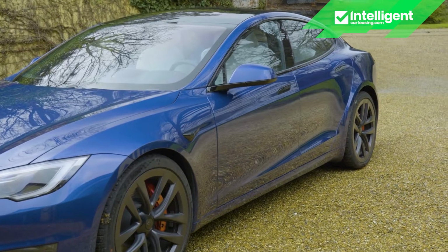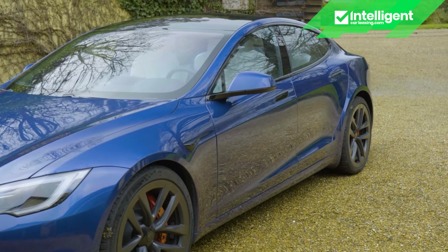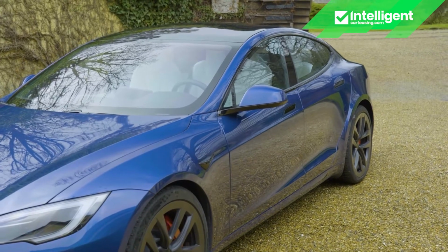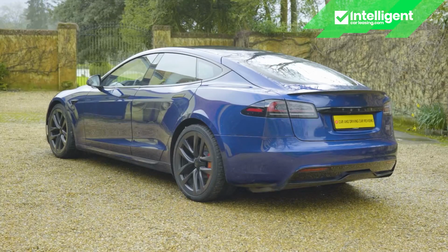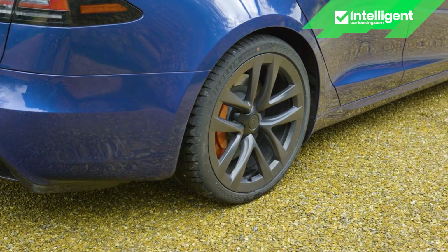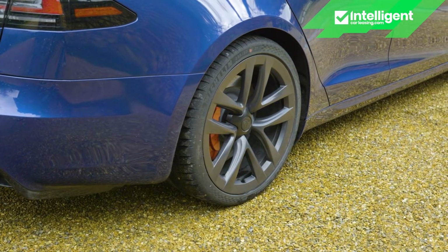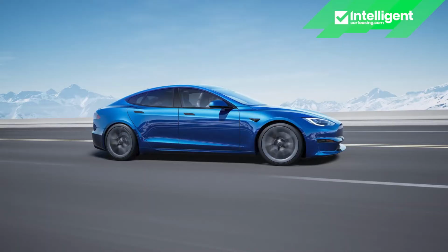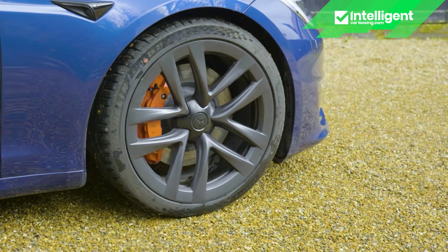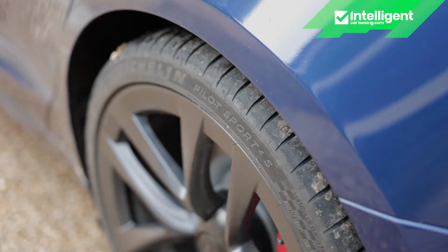From the side, the updates are subtle, though an original owner would appreciate that the proportions are now more muscular, especially at the rear. Wider arches give the car a squatter stance and house staggered performance wheels that keep the car planted, with 19-inch rims on the standard dual motor variant and big 21-inch alloys on this top plaid version, which are wrapped in super grippy Michelin Pilot Sport 4S rubber.